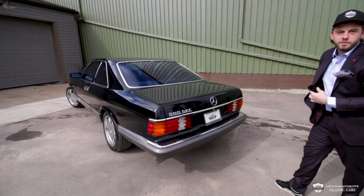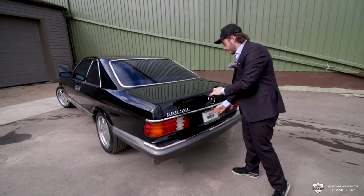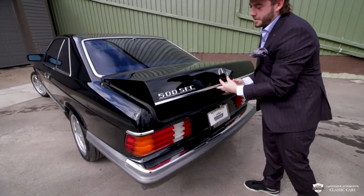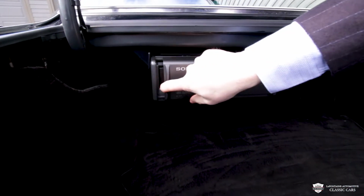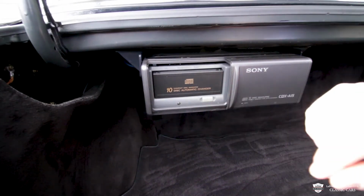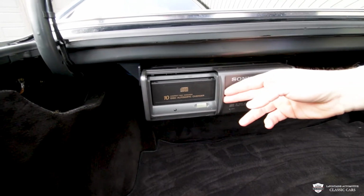Now, one last thing before we go. Thank you guys for watching. We got to check out this trunk. I told you there's a 10-disc changer. This is where she's hanging out at. So slide on over. You load her up. Bang, bang, bang. Magazine top loader. 10-disc.